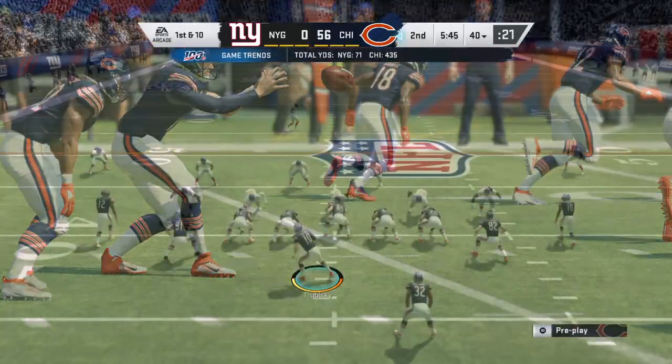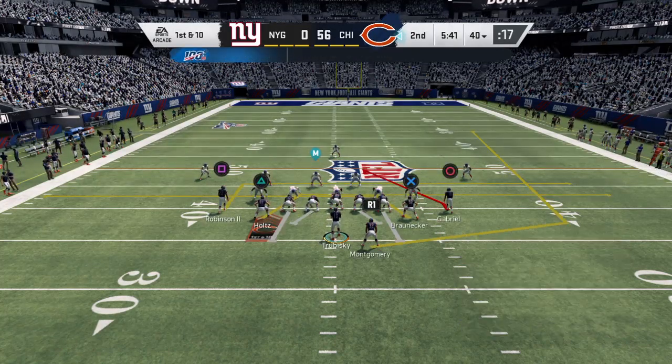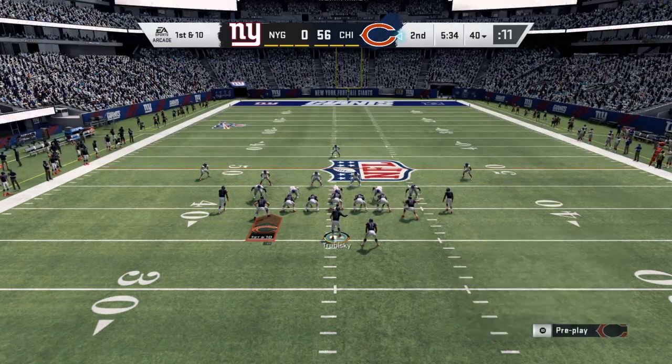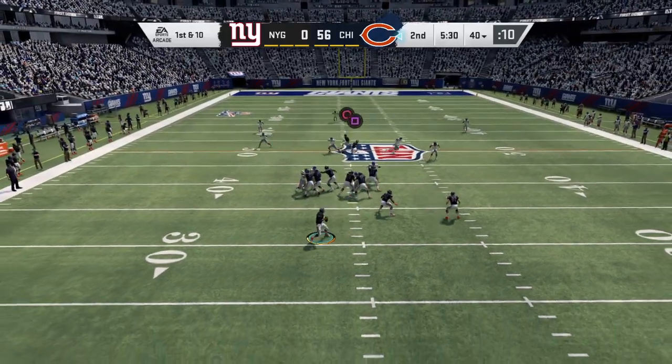A gain there of 12 yards and a first down for the Bears. First and 10 at the 40-yard line. Alert, alert, alert, alert. 55 to Mike. Hey, box drop. They'll throw on first down with Trubisky.